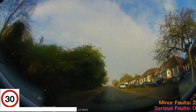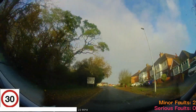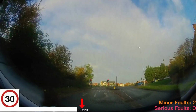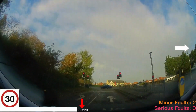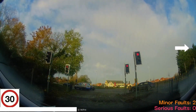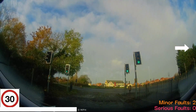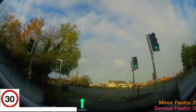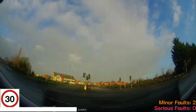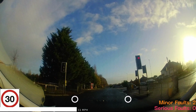At the traffic lights, turn right. Despite not having the green arrow, there's no one opposite to give way to, so we'll make the turn across. These next lights are repeater lights, and not for us. If we needed to stop at them, there would have to be a stop line here.